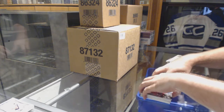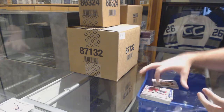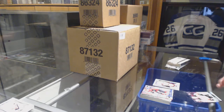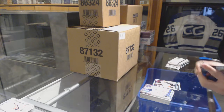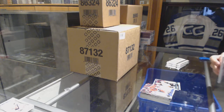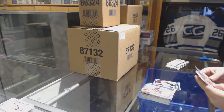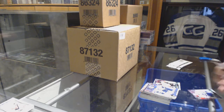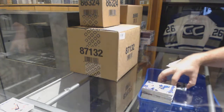Canvas of Mike Green for the Red Wings. Portraits rookie, Sonny Milano for the Jackets. Young Guns for the Ducks, Nick Sorensen. Holy base packs. Young Guns for the Maple Leafs, Nikita Zaitsev.